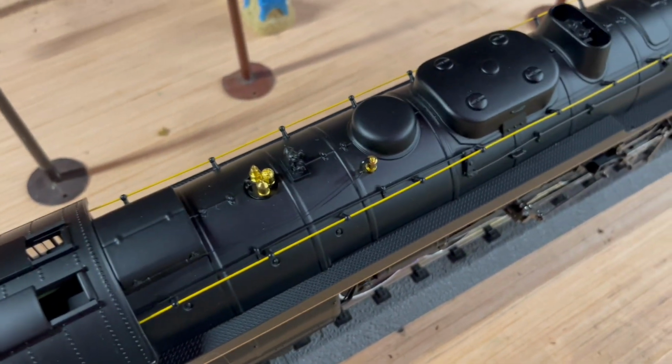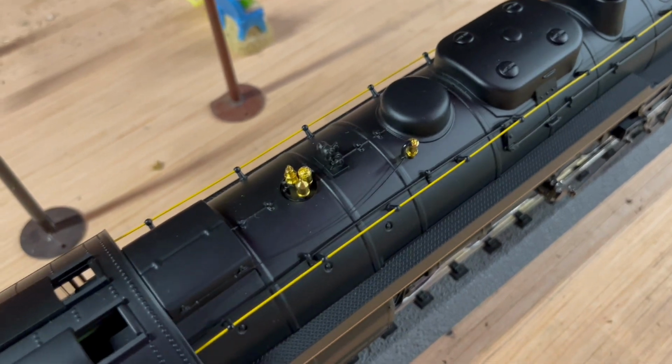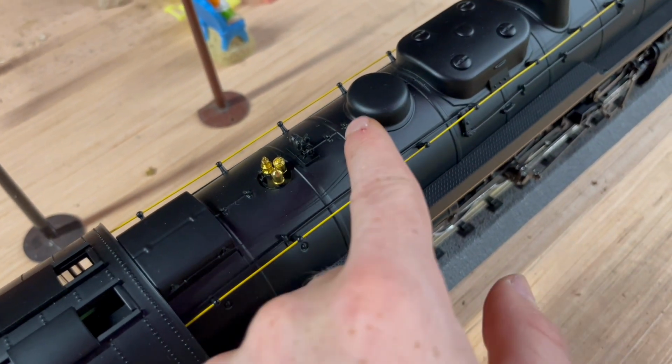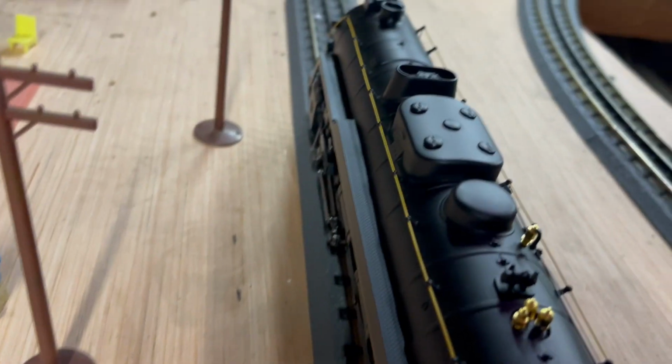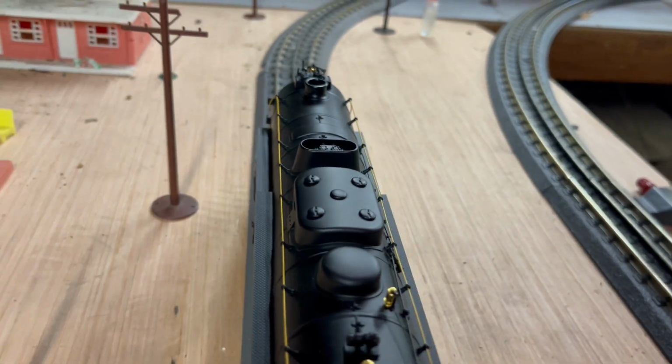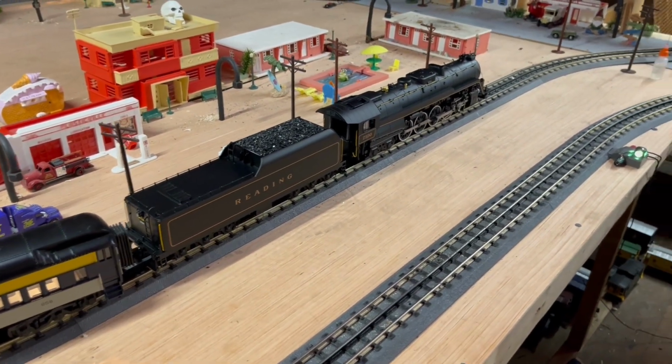Just love all the detail MTH puts into them. I mean, it's hard to see, but there's a wire there going to the whistle. Normally they have one going to the bell, but I don't think they have one going to the bell in this locomotive. But still a beautiful locomotive. Glad to have this in our collection here in the attic.